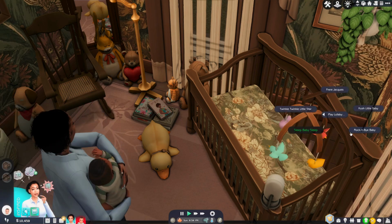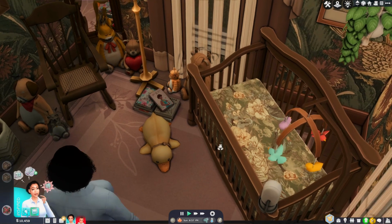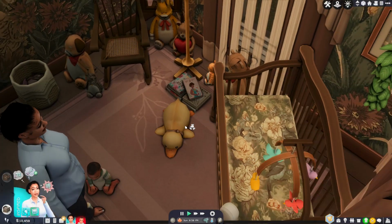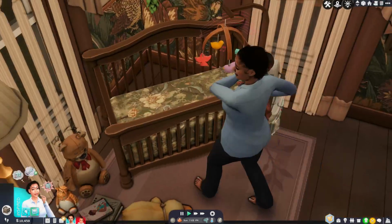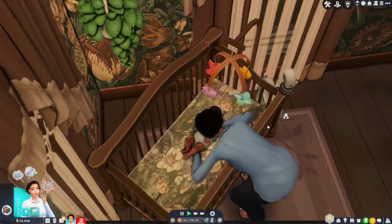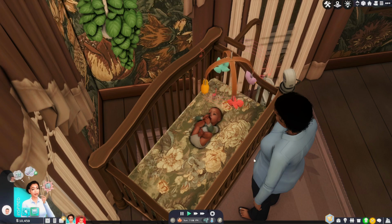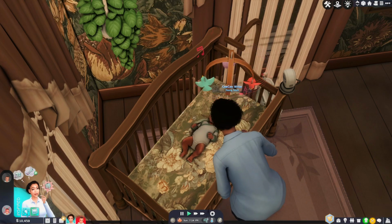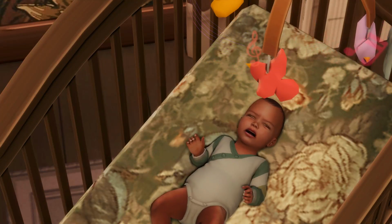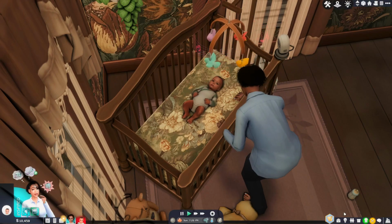Here, let's turn this on. Why are you putting him on the floor, honey? I really love how detailed they did the baby stuff. Look at him chewing his foot. And with that new baby skin on, the details, I'm just like, oh, you'll be all right, little dude. Go to sleep.